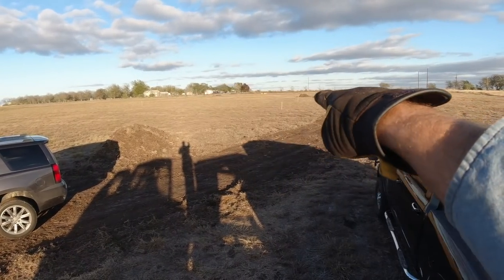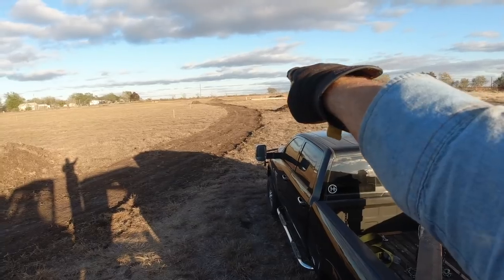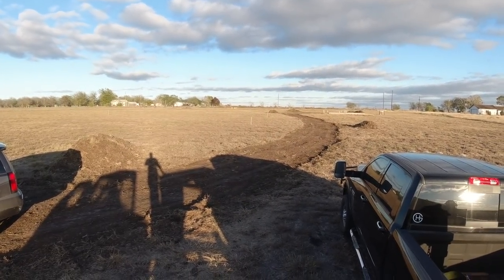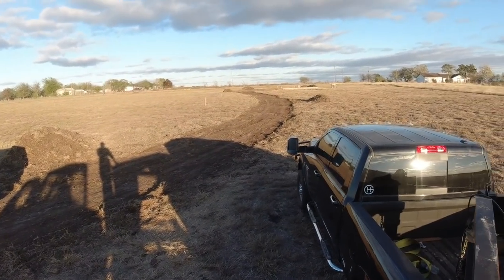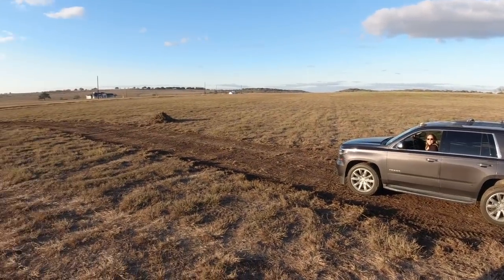Stakes right here where our house is gonna sit, and I dragged all the way up there to where the shop is. Whoa, wind got me. And back there's where our pole barn is, so I haven't gone back there yet. And then all the way to the road. So that gives you a pretty good idea of what's going on here. Looks good from up here.